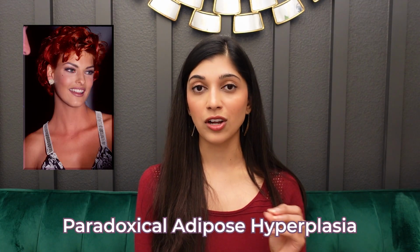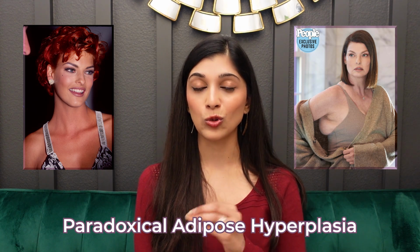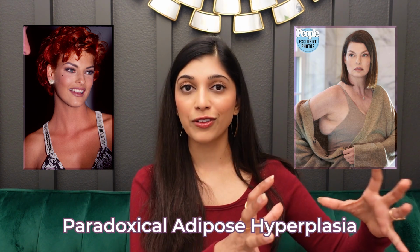And you may have heard of Linda Evangelista, the model who came out saying that she had something called paradoxical adipose hyperplasia after Coolsculpting treatment. That means that instead of the fat being reduced, it became bigger. Now, this is a very rare but serious side effect of Coolsculpting devices, but you have to remember that this incidence occurs in about 1 in 20,000 treatments. So it is incredibly rare. I have personally never seen this happen to any of my patients.